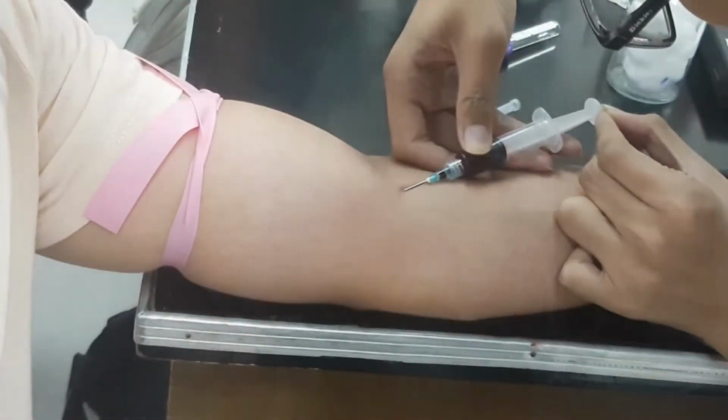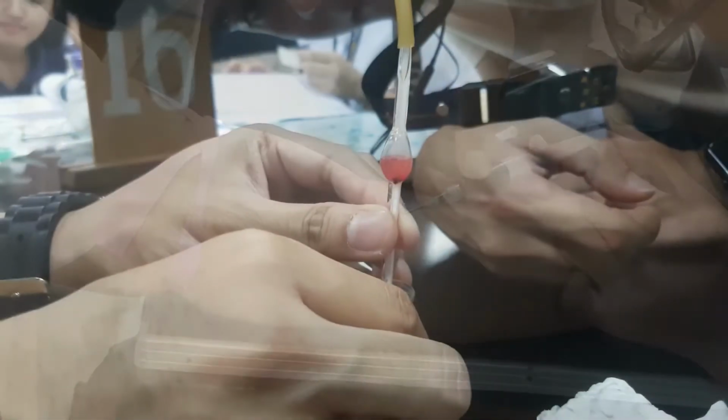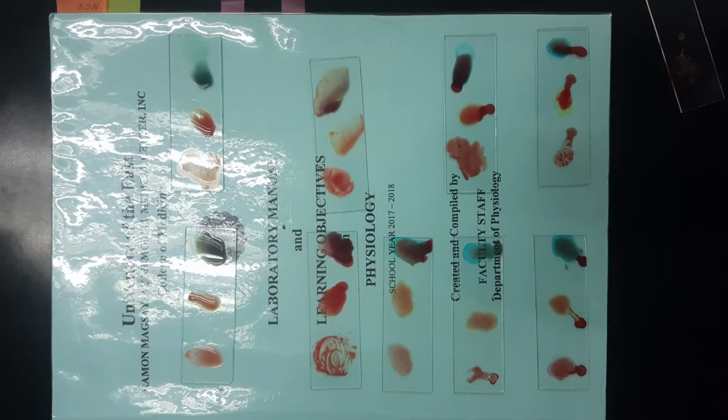And then for physio din, we got a blood sample from one of our group mates, and then we were able to measure his white blood cells, red blood cells. It was actually my first time to count the red blood cells, the white blood cells, ganyan. And we also got our blood types. Medyo na-shock din ako doon.